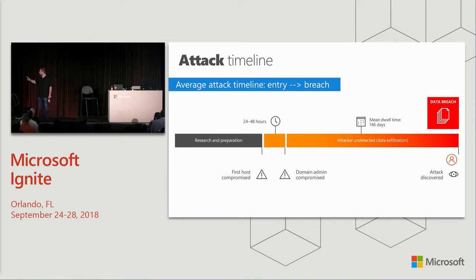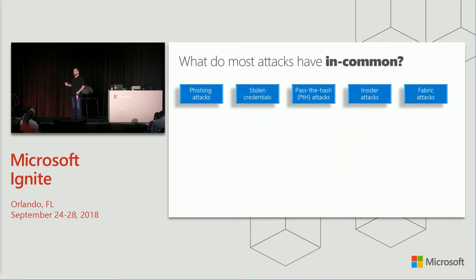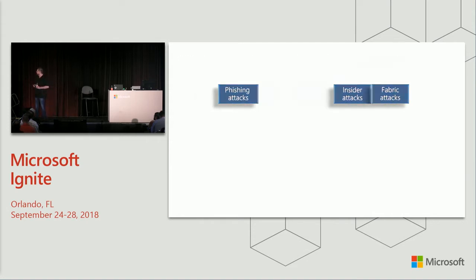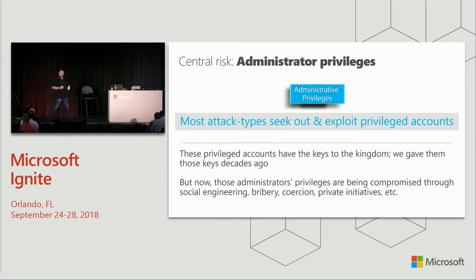We've made that a significantly longer time frame from the 24 to 48 hours. And with Credential Guard, we'd almost rendered it infinite, but now obviously I have to take into account what I learned a few days back, and we'll see where that lands. What we also learned is there's something that almost every attack has in common, and it is the section that we're in. If you take a look at it, when we merge all this, we get admin privileges. Every attack seeks out to exploit these admin privileges.